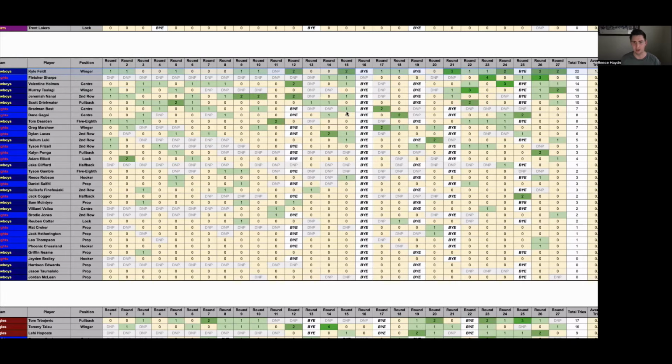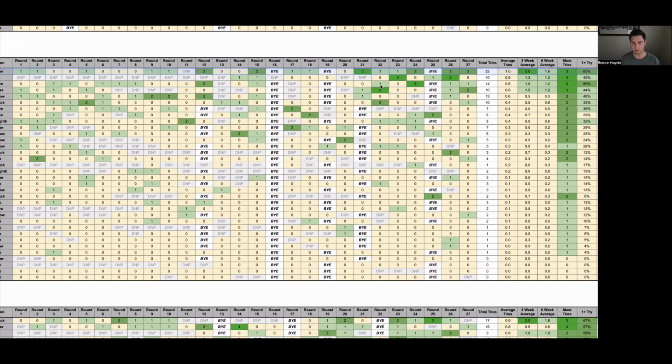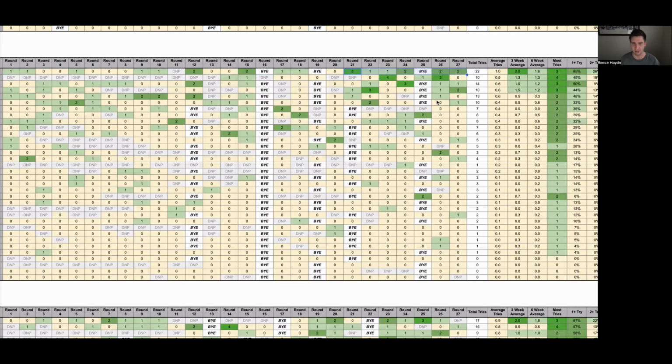You'll notice here with his trends, he scored a try in his past 6 games and a total of, let's see, 11 tries during that time. So 11 tries across 6 games, and he scored a try in 65% of games this season. If you also go back to round 15, he scored a try in 9 of his past 10 matches. So very, very consistent.